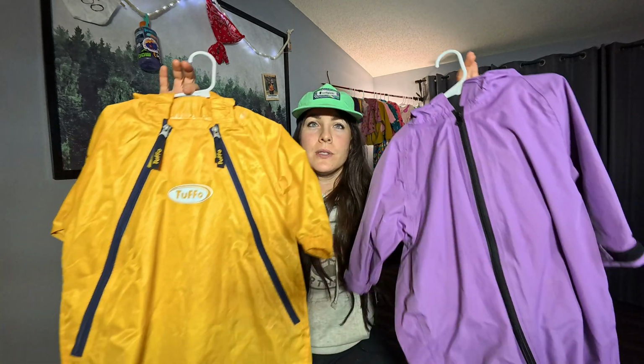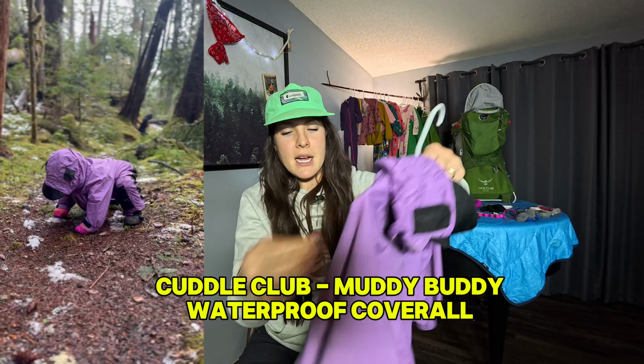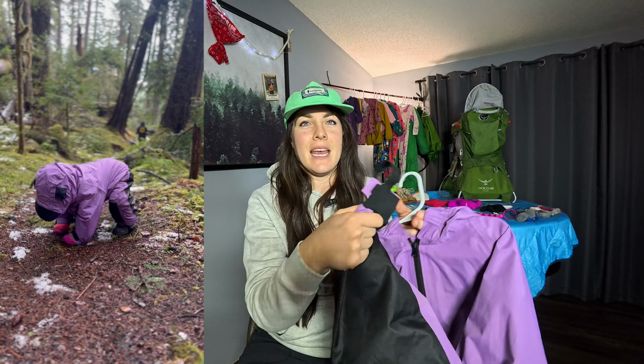And lastly, if it's really nasty, really rainy, really cold, I have used these rain suits. So I'll put all of her layers on, and then this goes on top. This one is from Cuddle Club. It has a nice hood on it to keep her dry, and the wrist and the ankle have Velcro straps. And then the ankles also have these straps to hold their boots on.